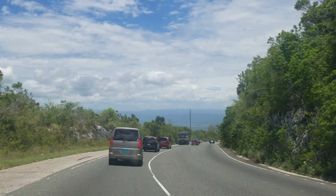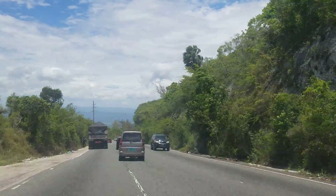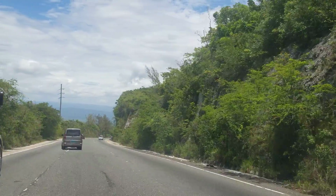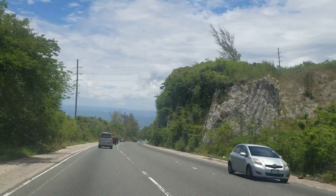Okay, the traffic has freed up. So it was this truck that caused it, and as you can see, the truck is fully loaded. This truck was what was causing the delay. They have to take their time and go down the hill. There is no way around it.